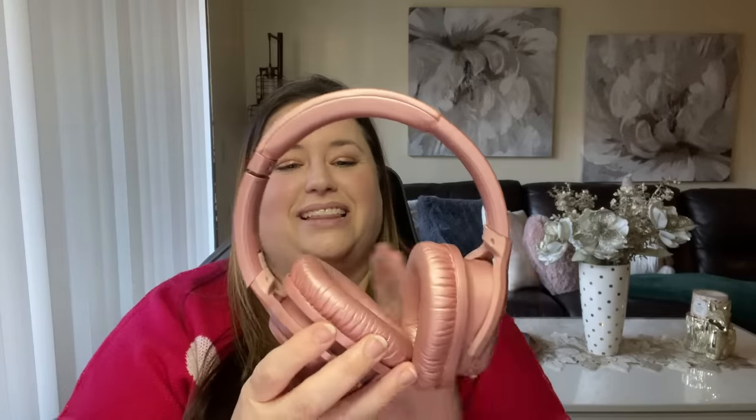Okay, so these headphones were actually, I looked them up, about $60 or so. But of course I had to get the rose gold. I mean, do you know me yet? Anyway, so this has really soft ear cushions there. It'll also tell you right and left in case you don't know your right and left.